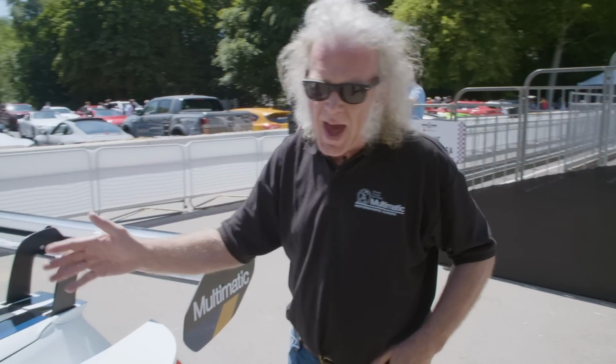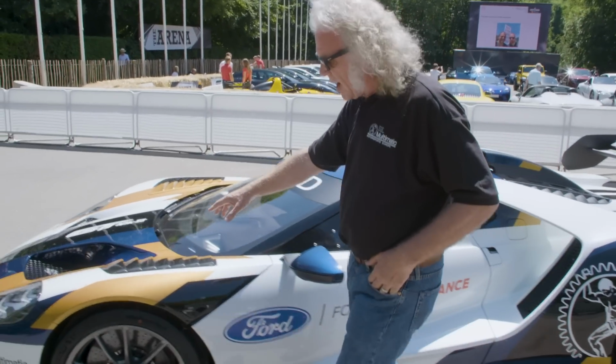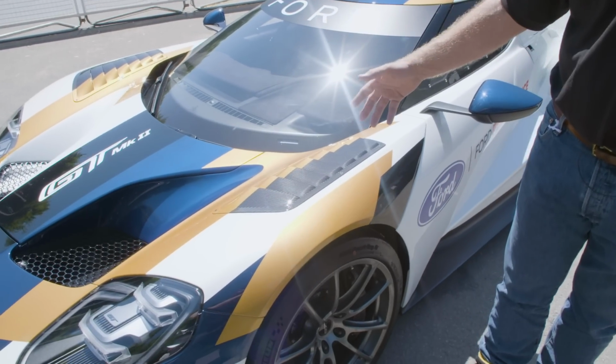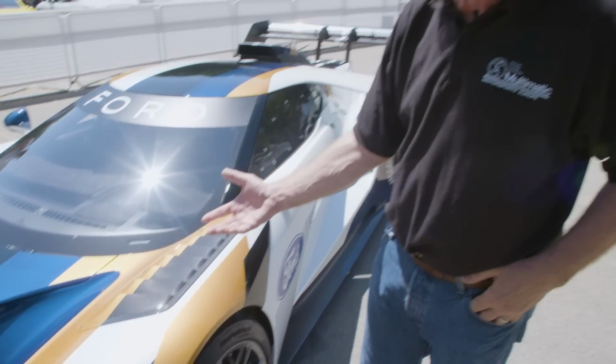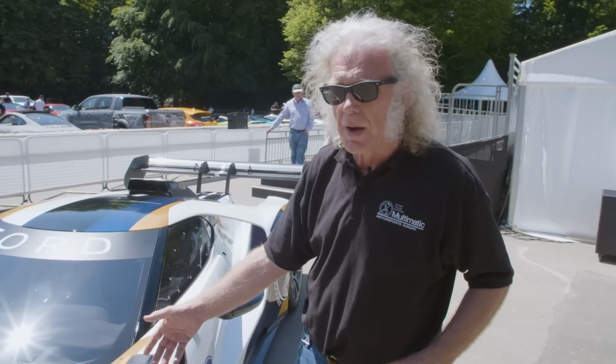To balance that at the front of the car, one of the things that's not allowed in racing is you can't louver the front fenders like this, but here we don't have those rules. So we've louvered the front fenders, and that releases the pressure inside the front wheelhouse and reduces the lift on the front of the car by about 100 pounds.